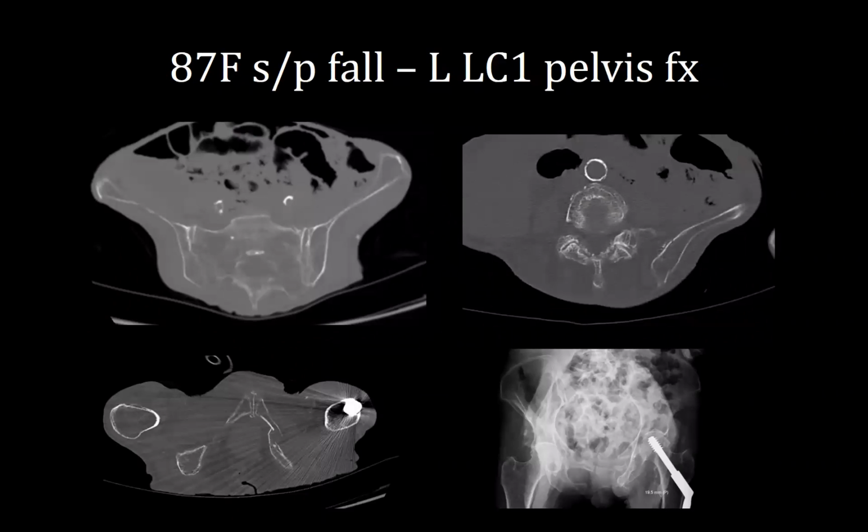Next patient is an 87-year-old female who fell from standing. She has this left LC1 pelvis fracture. She is severely frail, malnourished. She walks very nimbly at baseline, but she was made weight bearing as tolerated and was placed on DVT prophylaxis.